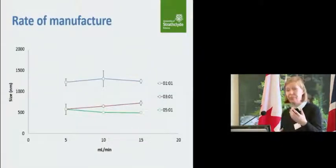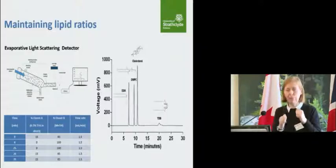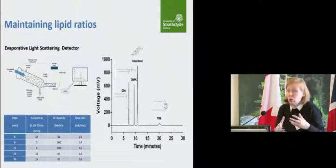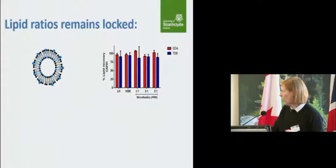So if we wanted to produce vesicles at around 1,000 nanometers, we could do that, and we can get down to 500 and less. So rate of manufacture wasn't a problem for us. Now, lipid ratio is one of our key elements. It's very important we keep that DDA to TDB together, locked at that ratio. So it was very important for us to check we weren't losing any of the lipid in the process, and to raise some of the questions from the previous talk, were we seeing any clogging or loss in the microfluidic chip? So we set up HPLC with ELSD detection of our lipids, because they obviously can't be measured with other techniques.